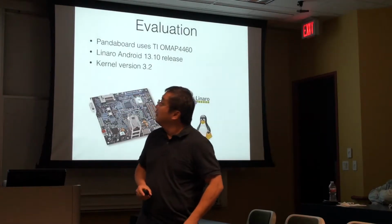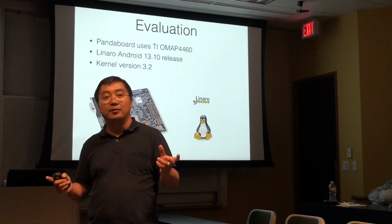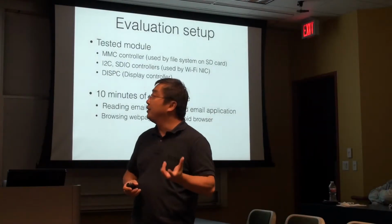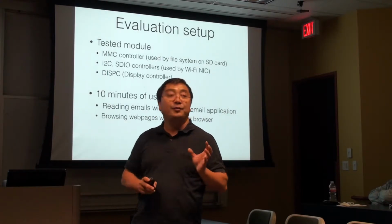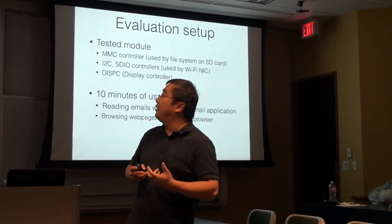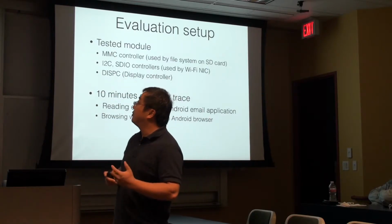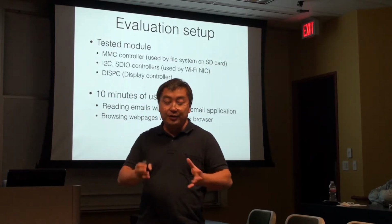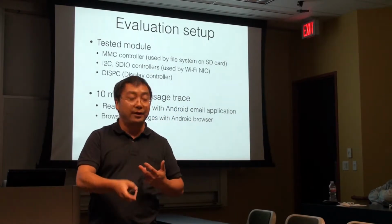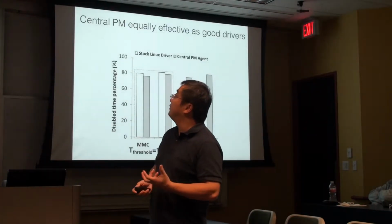So we actually implemented this on an OMAP 4 based development kit, the Panda board, with Linux, and we used test modules: the MMC controller, which is used by the file system on the secure digital card, the SDIO controller, which is used by the Wi-Fi interface, and the I2C and the display controller. And we collected the usage trace so that we can replay the activity and repeat the experiments. What we found is central power management is as effective as good drivers.